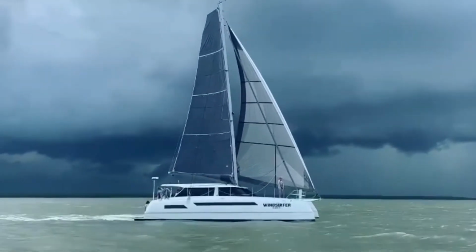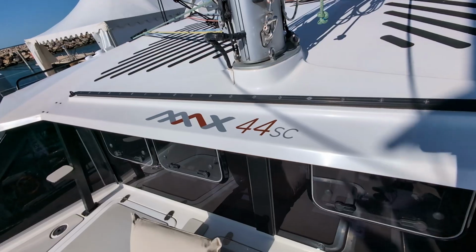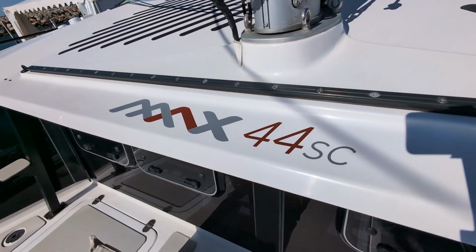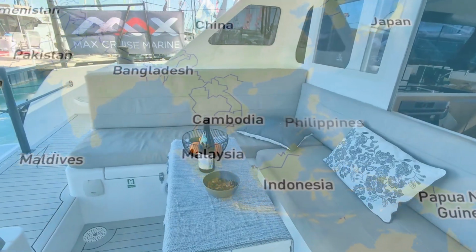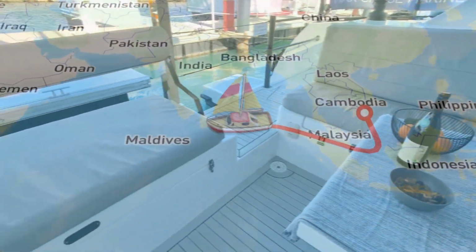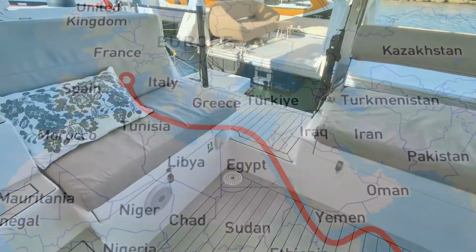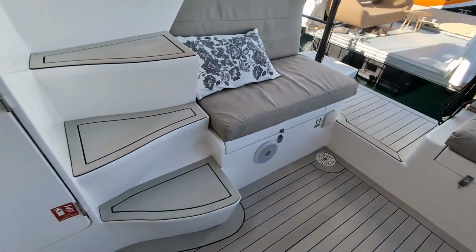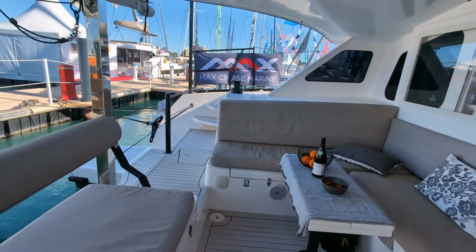This is Windsurfer, one of the earliest 44 SCs launched by Max Cruise Marine. Let's step aboard SV Kea, which we saw at the International Multi-Hull Show in Le Grand Motte. Kea sailed over 7,000 nautical miles from Vietnam to the south of France, a demonstration of this design's capability as a blue water cruiser. Since her launch, the 44 SC has evolved into the Max Cruise 45 SC.